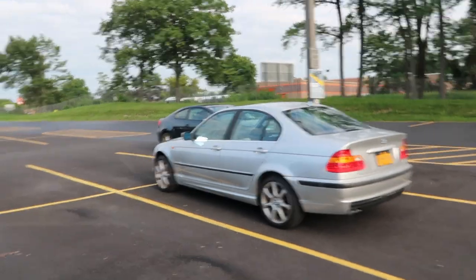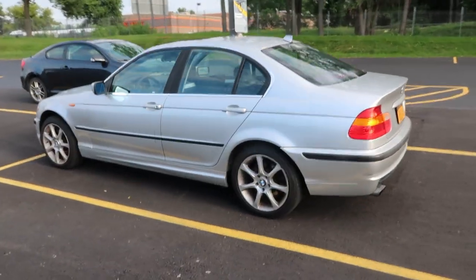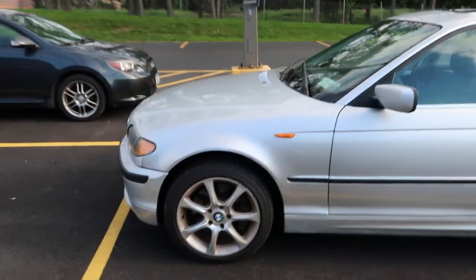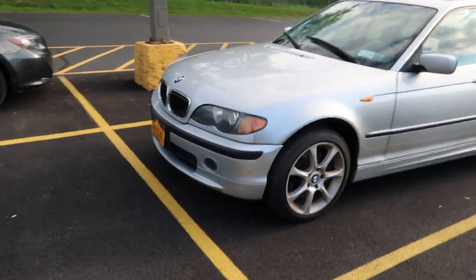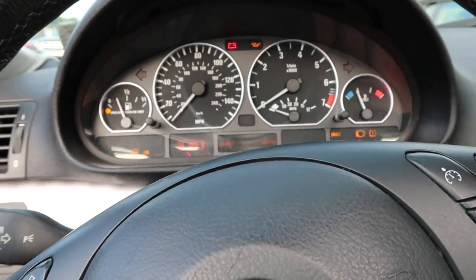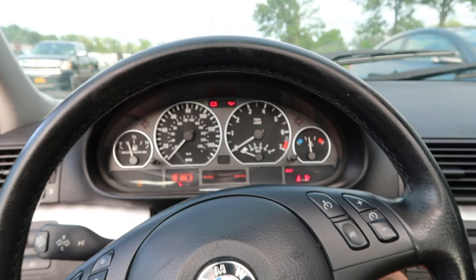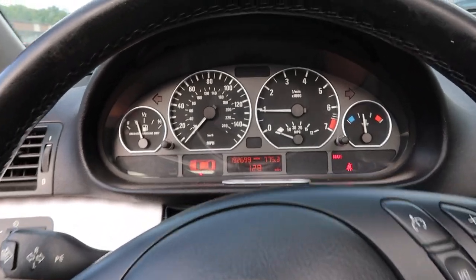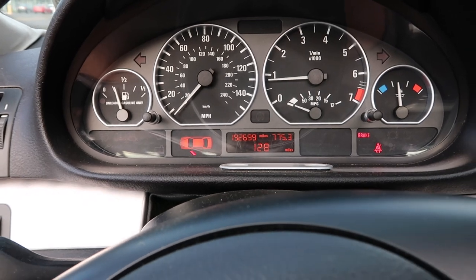But this is my daily. I didn't give you guys a good walkthrough of it. This is the daily right here. Just a 330xi. I'm gonna be doing a full walk around video of it soon. Full drive test. We got no lights on the dash. That's what's up, yeah. That's what I like to see.